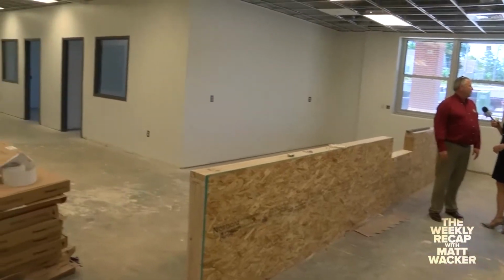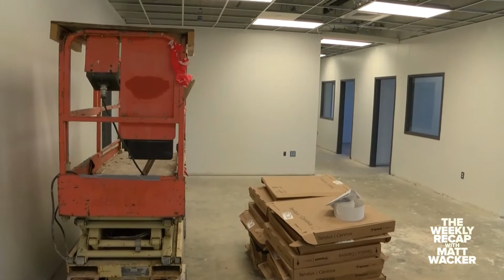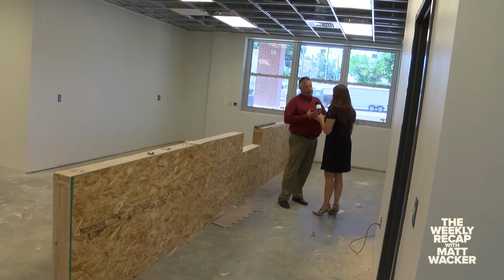Also, there were some improvements and renovations in part of the old wing where the old offices were. There's a new set of main offices here at the entrance, and then the old offices were turned into classrooms as well. So we're trying to use every square inch.